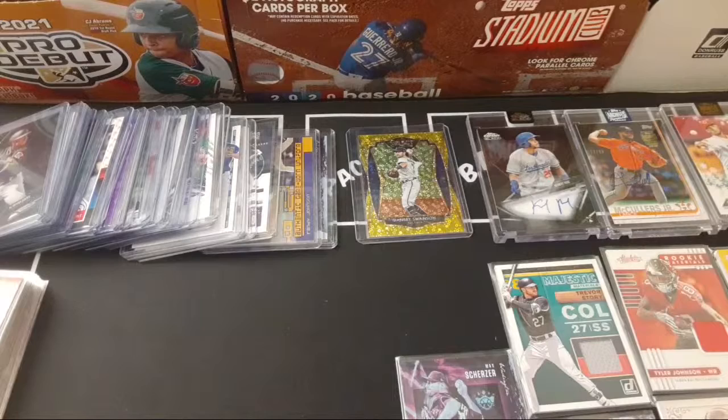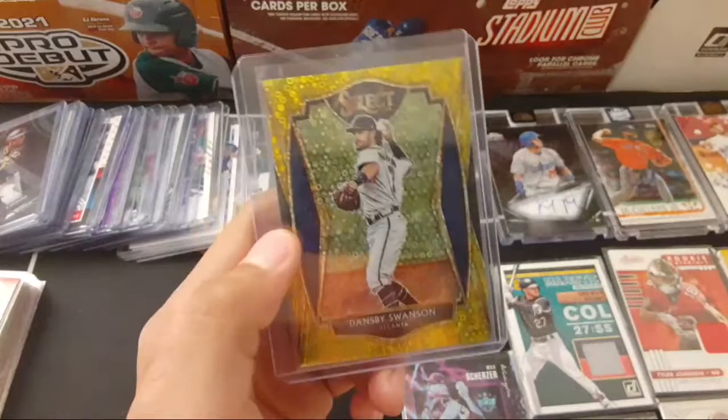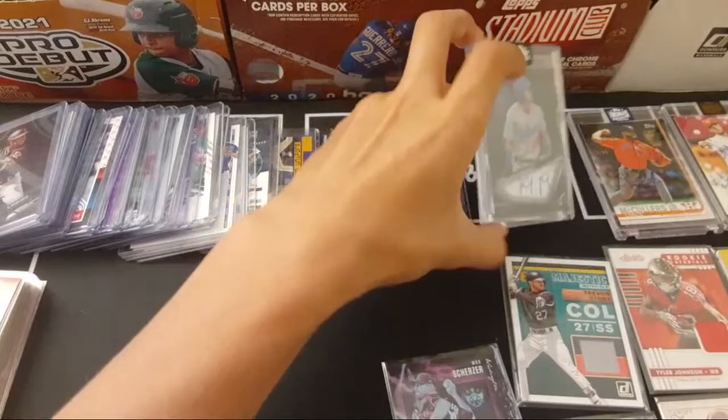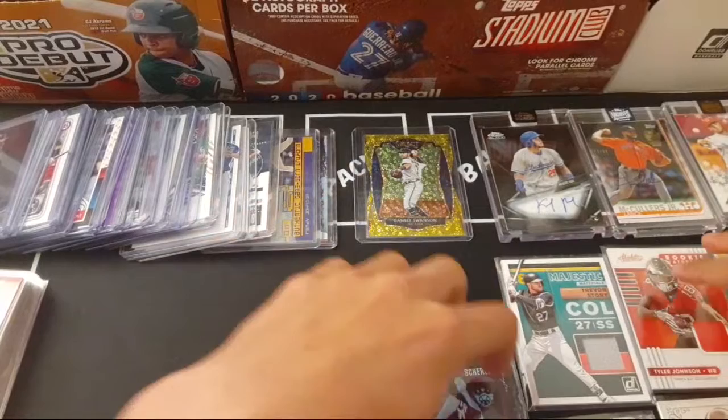Because you guys can see there's the gold Dansby Swanson. That one's probably the best one in the sale. This one's out of 10. Dansby. We got these ones right here. Whoops, as I'm dropping it. Kybert Ruiz Topps Chrome Black. Got 5 likes, 3 viewers. Thank you guys for the support. I really do appreciate it.